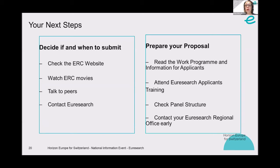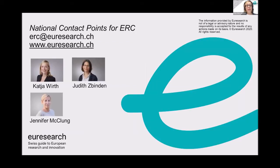Then be informed that Euresearch offers applicants trainings for those who are sure they want to submit. And we offer also interview trainings for those who will be invited to the interview. Check out the panel structure and contact the Euresearch office at your institution or in your region early enough. And don't hesitate to contact us, the experts at the Euresearch Network Office: my colleague Judith, my new colleague Jennifer, my colleague Veronique, who is not displayed here because she's expecting her baby, and myself, and of course our colleagues in the regions.